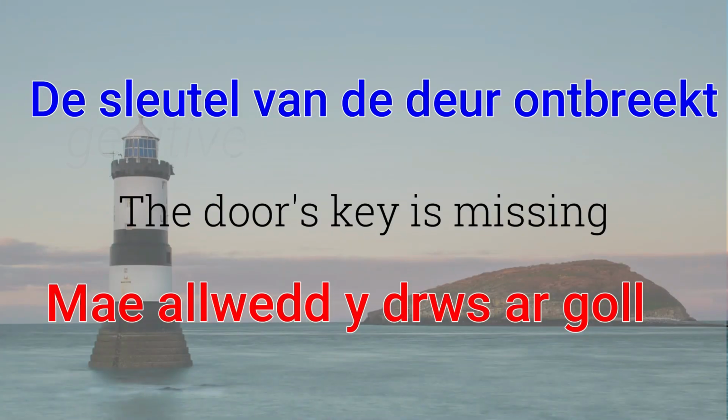Showing ownership is essential to learning any language. How you say he has his car, or it is her house, etc., etc. And every language has a different way of showing ownership. It's called the genitive. So how do both of these languages do that? Let's look at this sentence. De sleutel van de deur ontbreekt. It means the door's key is lost. And in Welsh, mae allwedd y drws ar goll.